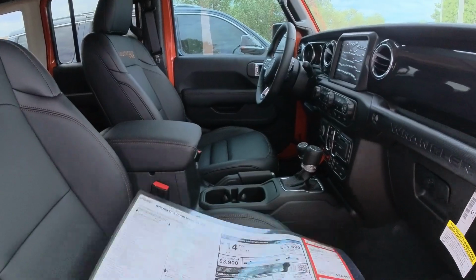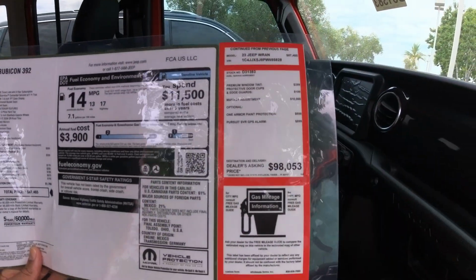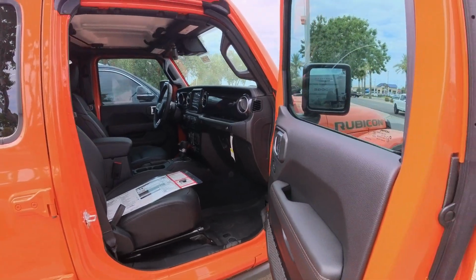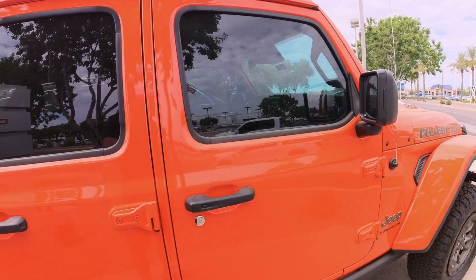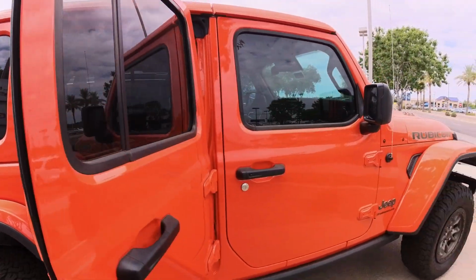Now you see right here, you see the price, base price $82,087, out the door $98,000. So it goes without saying, this is probably one of the most expensive versions of the Jeep Wrangler that you can get without going all the way to a Hellcat.